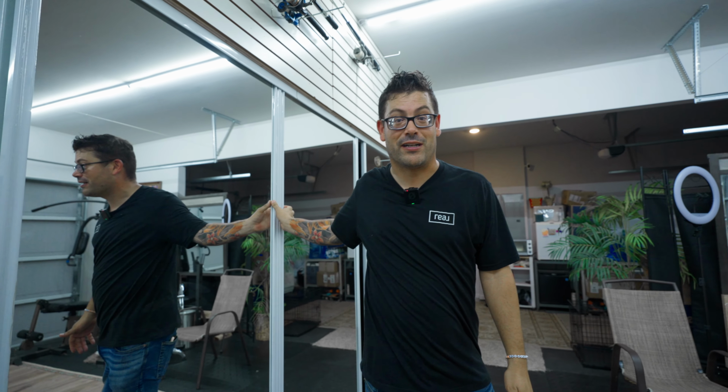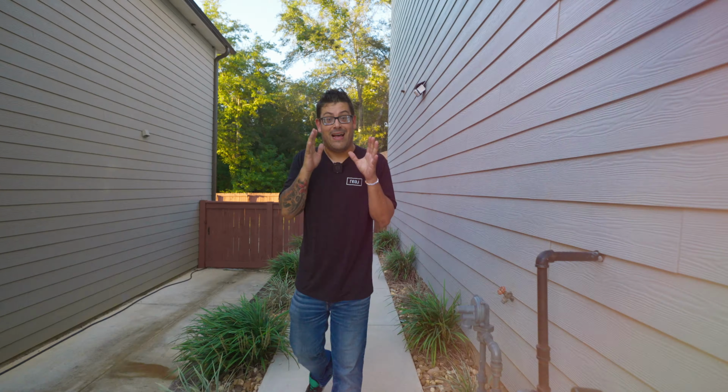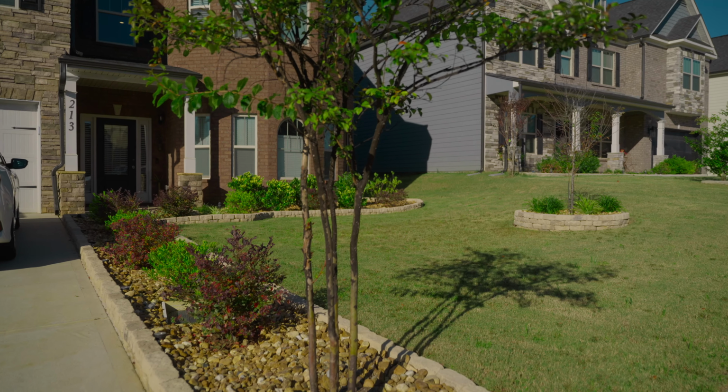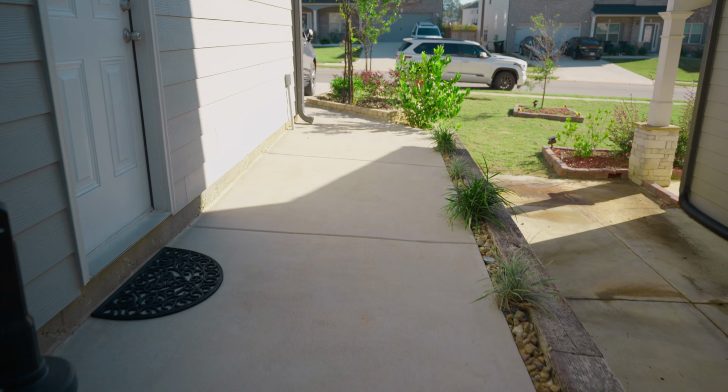It has heavy duty rubber mats on the bottom, so super for your home gym. And you got a bunch of storage out here that is actually hidden behind a mirror. Outside, the homeowner did upgrade this walkway as well as the landscaping up front and on the side to get to this beautiful backyard.